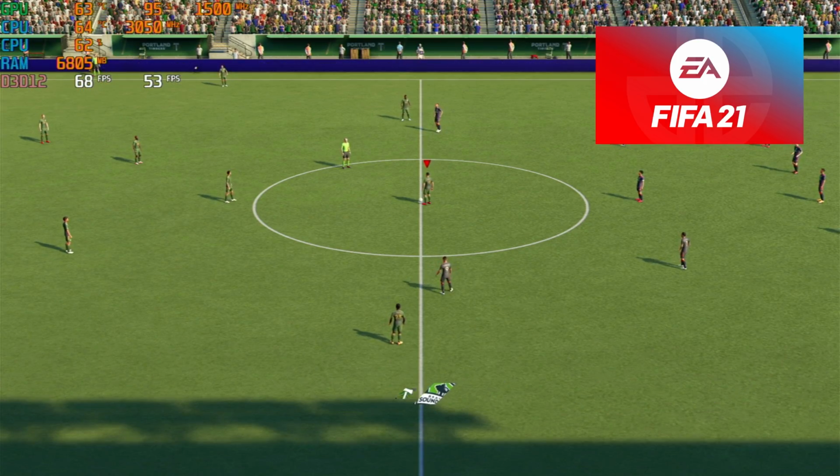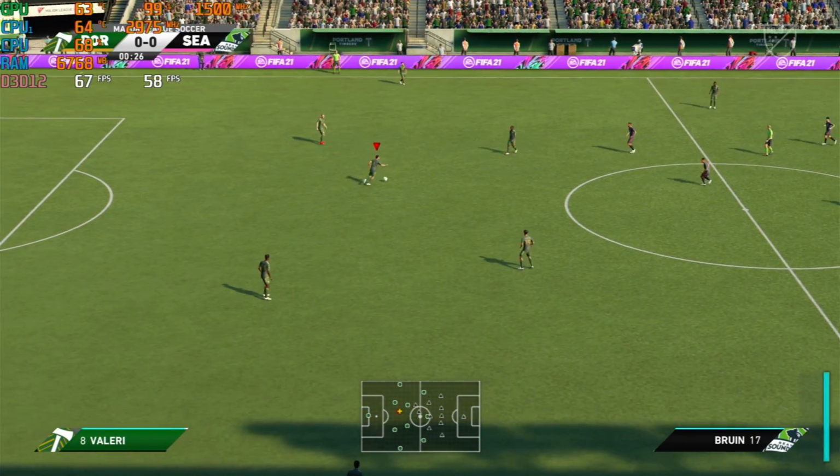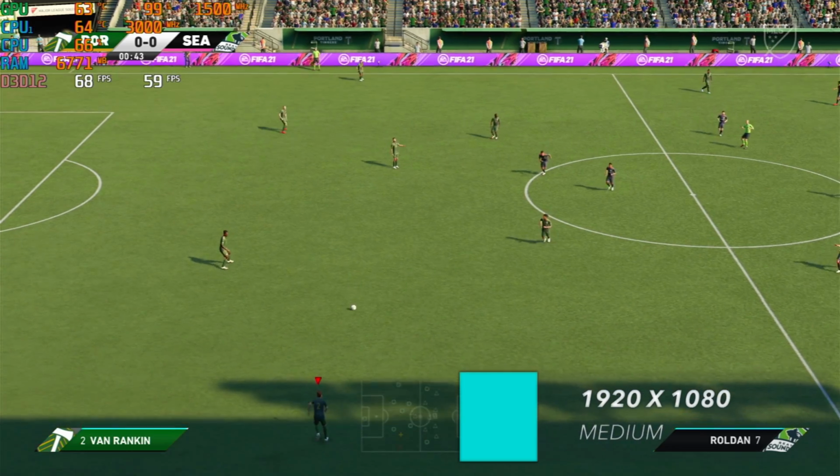FIFA 21 is usually a strong performer. We're running it at 1080p medium settings with 2 times anti-aliasing. Frames per second was at 65.